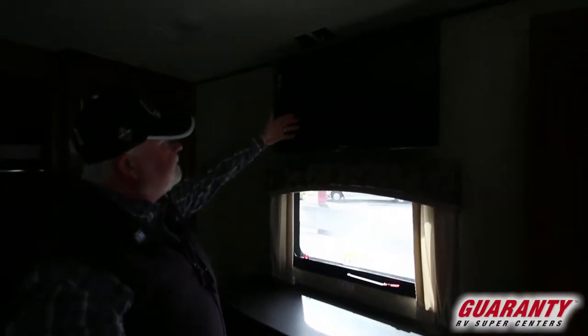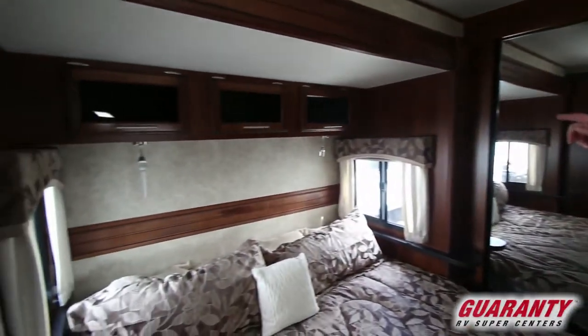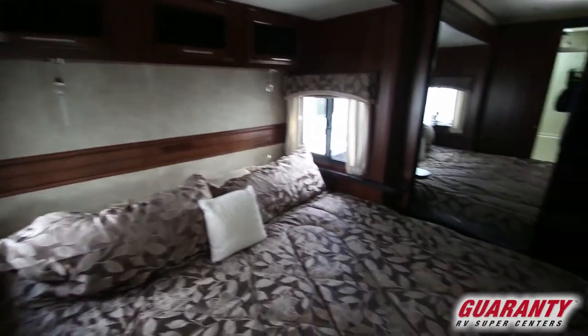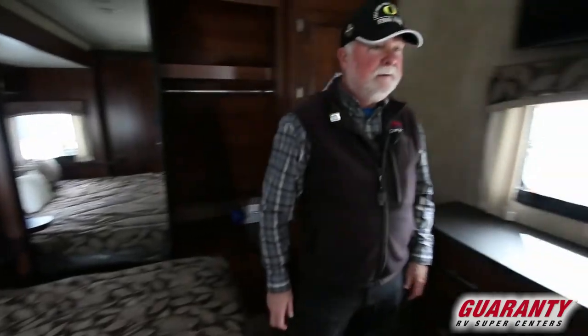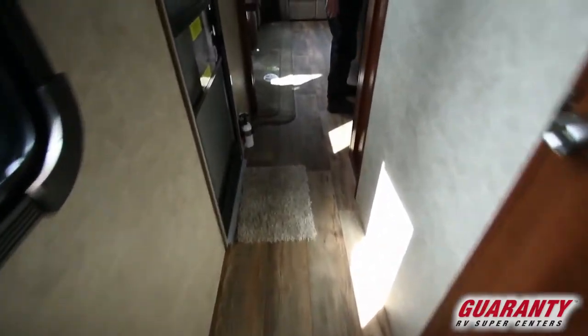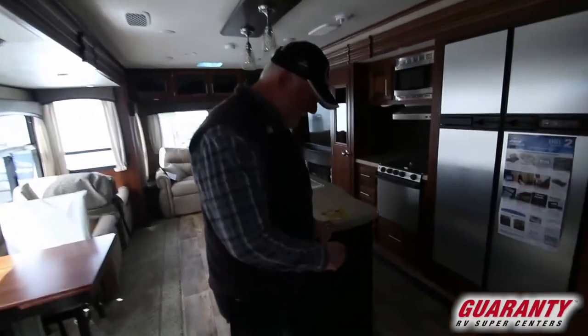Another TV in the bedroom to go along with the king size bed. You've got reading lights up on top. And if you tap it once, it goes white. And if you tap it again, it should turn blue. So for a nighttime experience. The flooring is very nice. It's not real wood. It's by Trek.